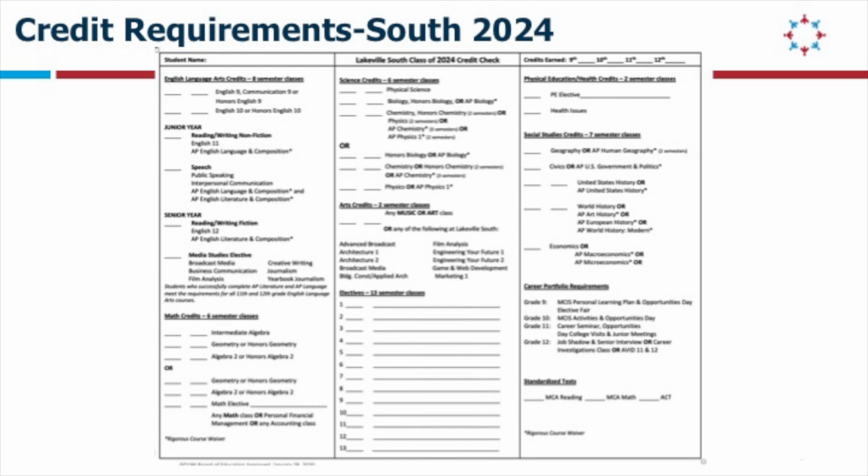And then as you look at the electives, you see there's 13 there that you need for graduation. The courses that would go down there from the areas of study would be in the world language area, business, FACS, anything in industrial technology. At Lakeville South, some of the STEM courses would fall within there. Students with an IEP that are taking some of the resource classes would fall within there also.